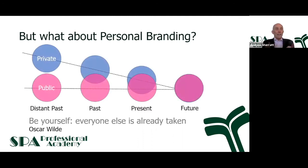Because if we look at it, in the distant past, we could have a difference between our public and our private selves. It was possible. We could separate those two things. But they've merged, and at present they've really merged. In the future, there's going to be no overlap. And the reason for that, social media. Wherever you go, whatever you do, your social media, if you use it, follows you around. And that separation is just not there. And to be yourself, apart from anything else, it's far too complex to try and be two different things anyway, because you're bound to catch yourself out at some point.